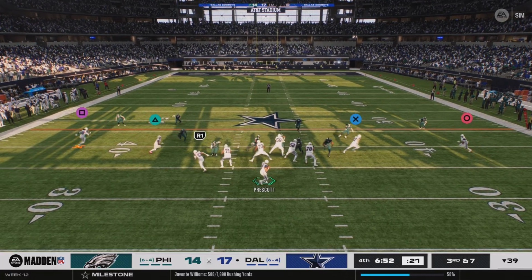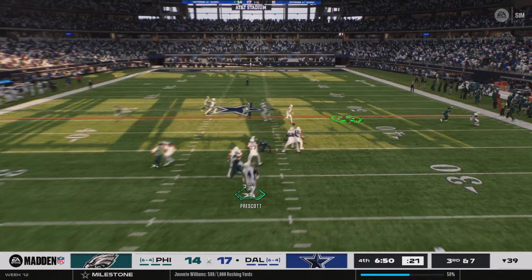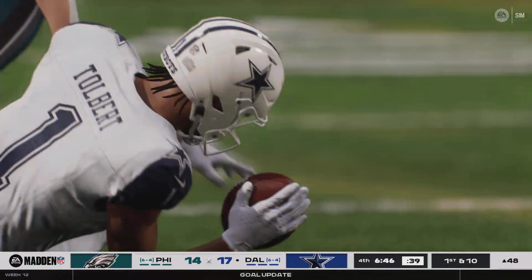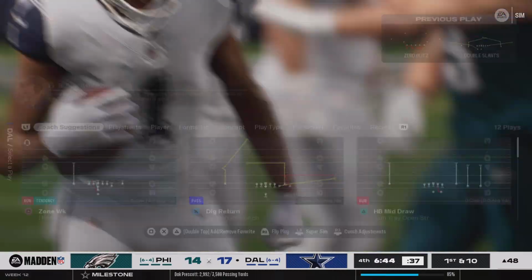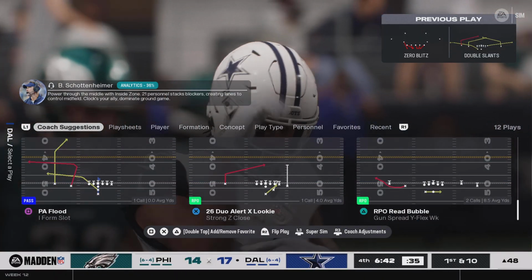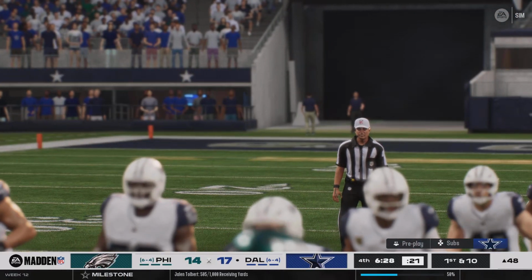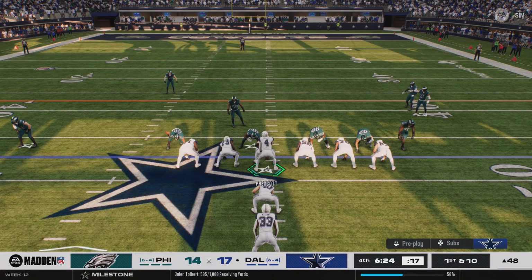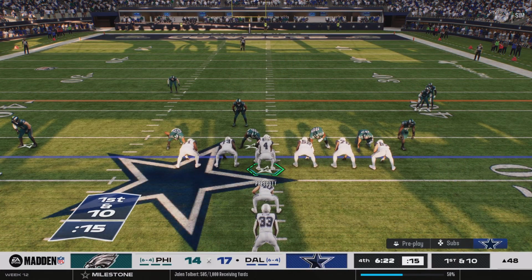From the shotgun, it's Dak. Quick shot caught by Tolbert on the slant. He's got a touchdown on the books from earlier, and that catch gets him a first down. And the Cowboys first down. First and 10 at the 48-yard line.